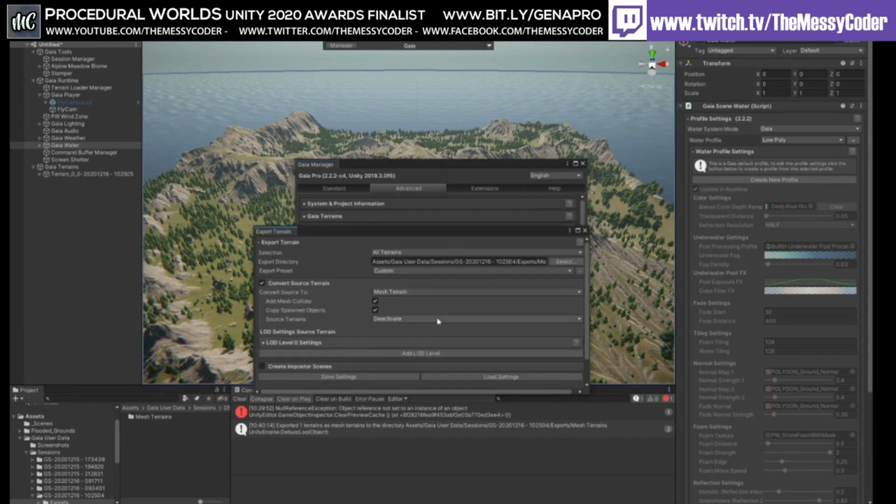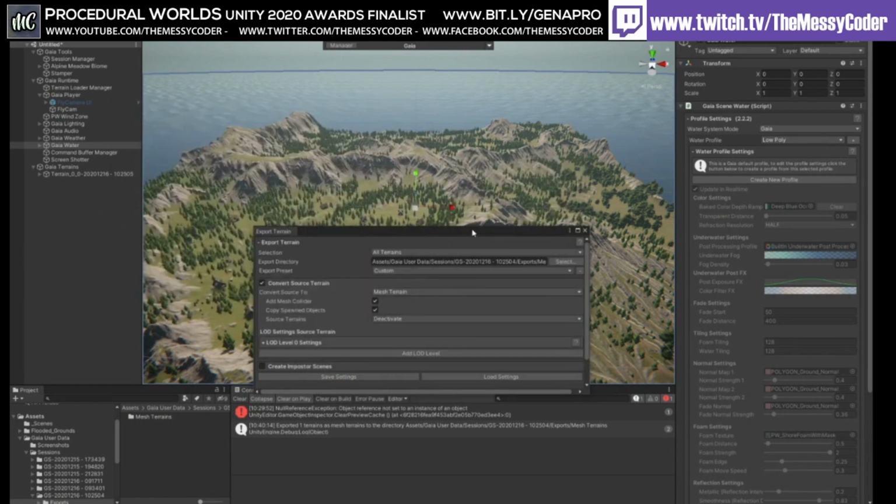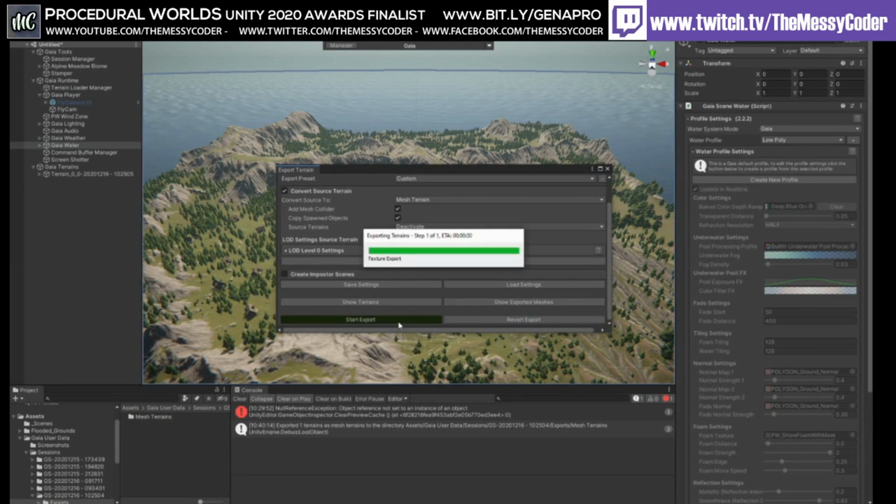So I'm just going to generate that mesh once again. This is a little bit of clunkiness that's been noted, and I'm showing you stuff that's not quite launched yet. But let's start that export again.